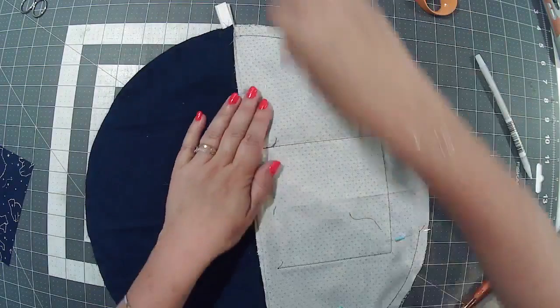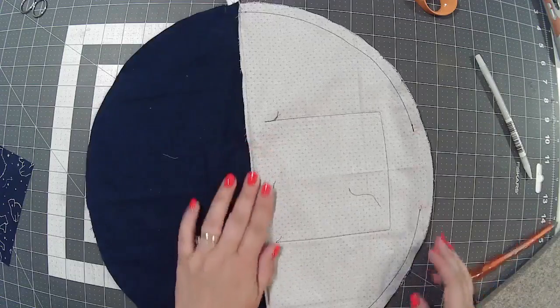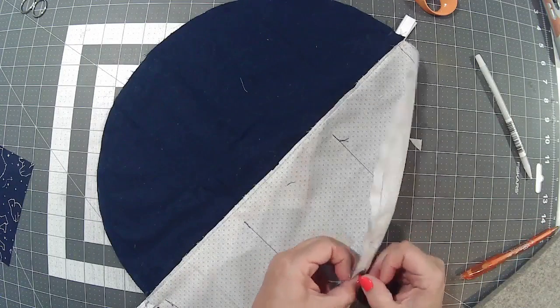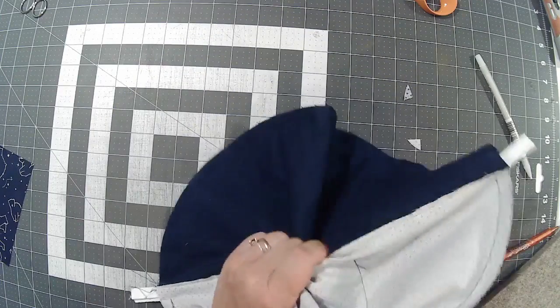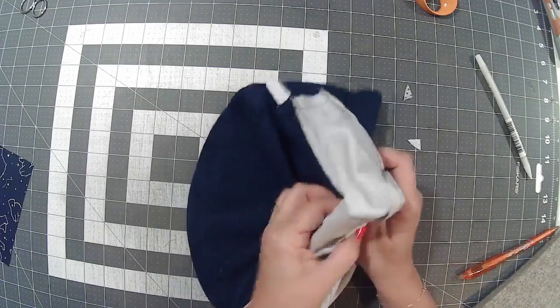Now it's quite a gentle curve. You don't need to clip into it. You can if you want to, but you really don't need to. Did I leave the zip open? Might not have. Did I leave the zip open at all? Oh, I did. It's okay. I did leave the zip open. I was thinking, oh, I'm going to be in trouble now.